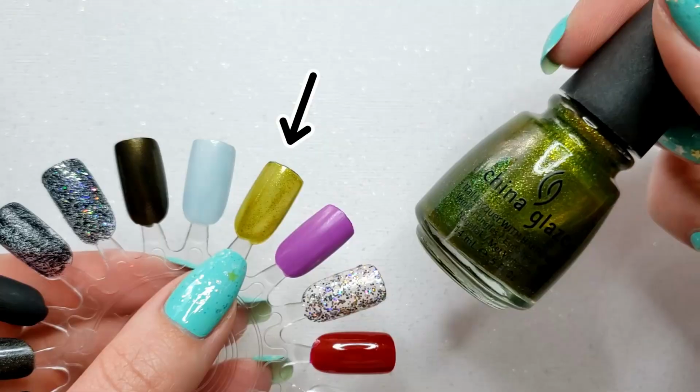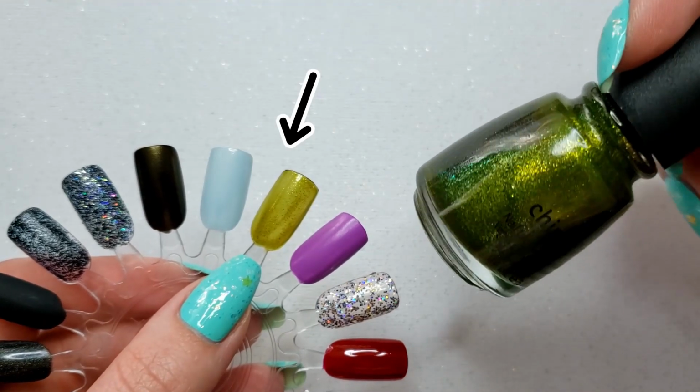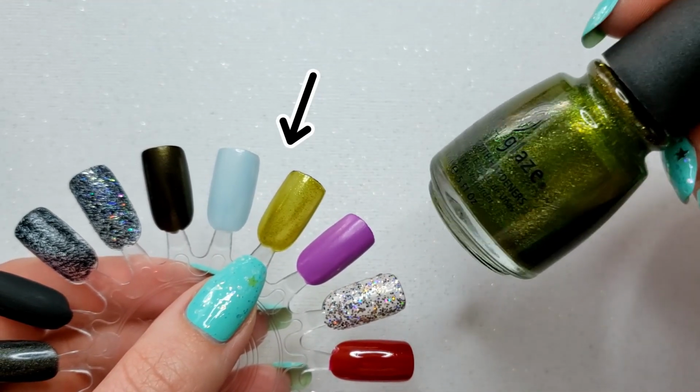Next, I talked about this in, I think, the last Topic Tuesday, but it is Zombie Zest. Now, I don't know how I managed to get my hands on it. Well, I got my hands on it because I bought a girl's collection. I keep saying that, but this is one that I feel like is really sought after amongst China Glaze collectors because it's not that easy to get, and among the people who do like it, they really like it.